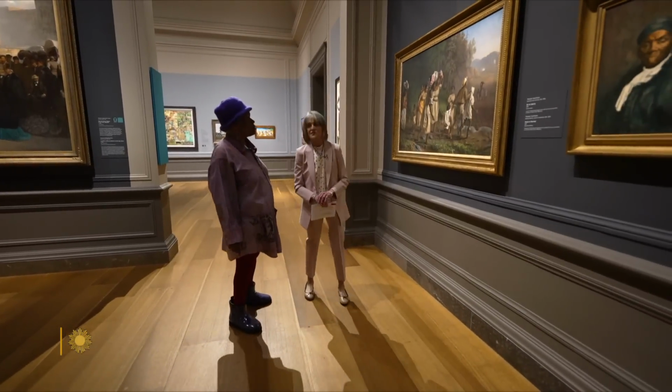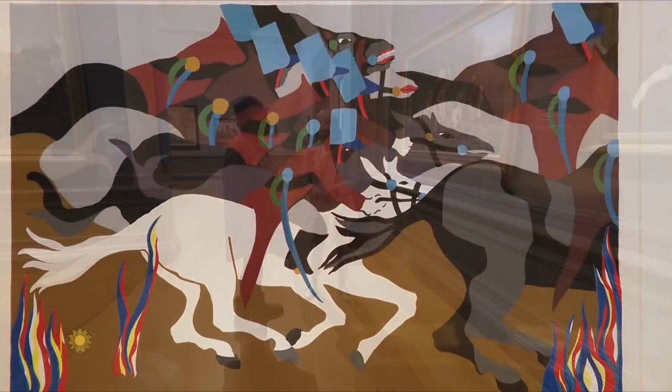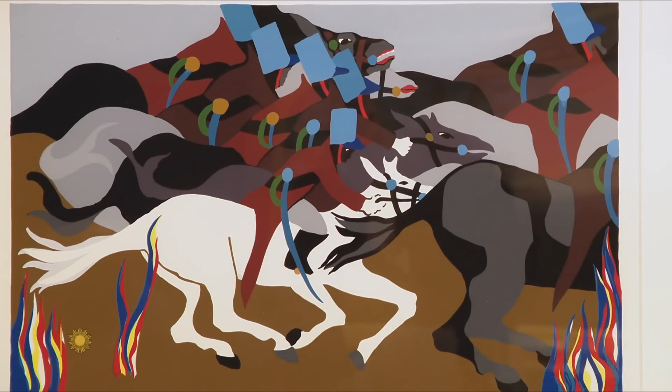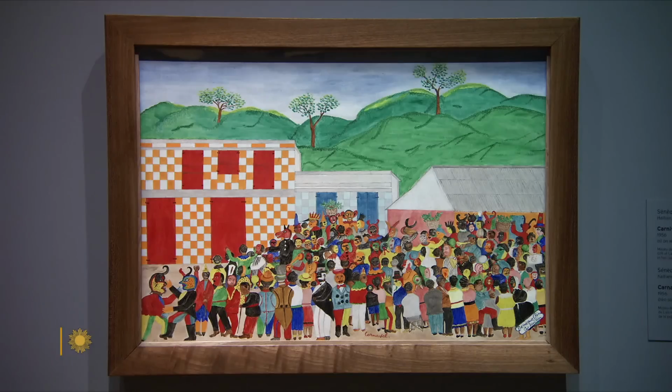For McCannon, there is special significance in having a work in the same show as one of her teachers, noted U.S. painter Jacob Lawrence. What's that like for you? Incredible. I wish he was still alive so I can give him a big hug.